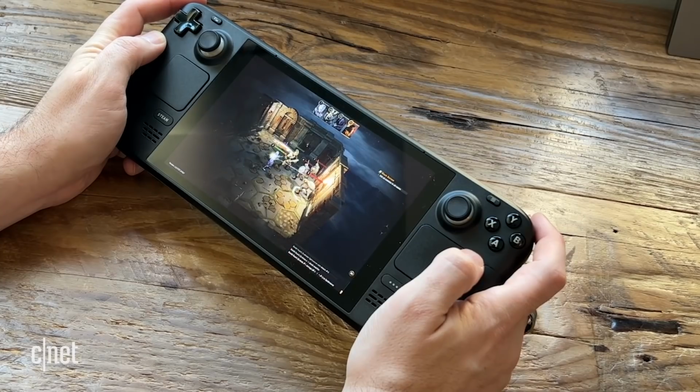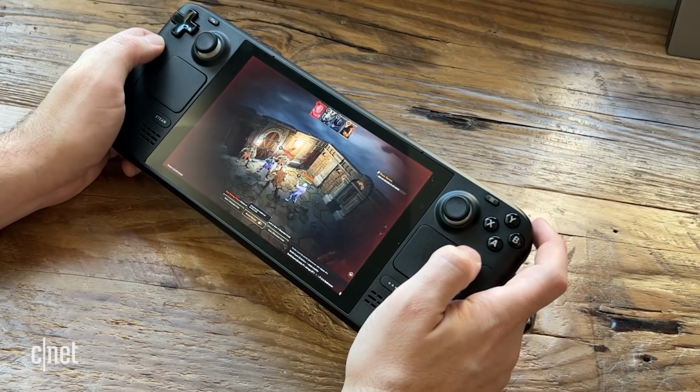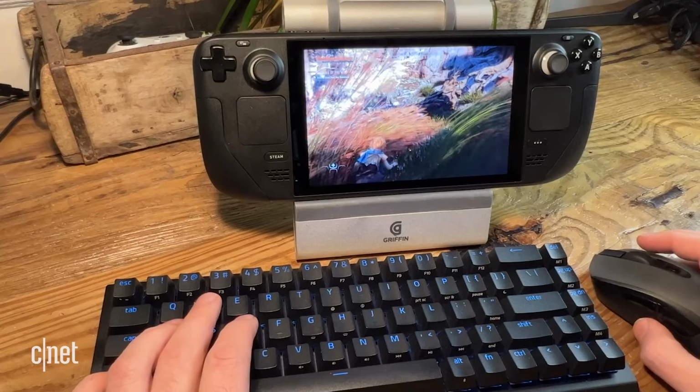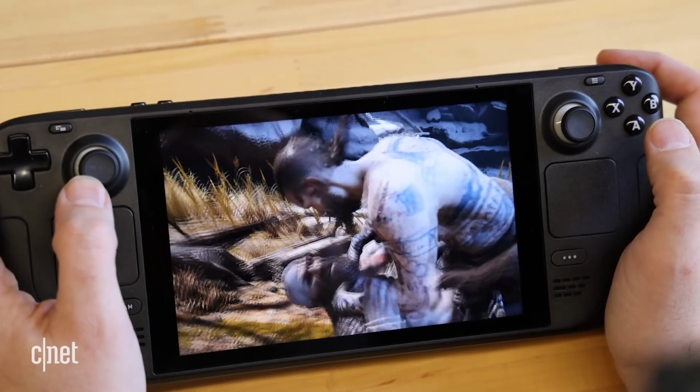So I tried a whole bunch of games from my Steam library. Some of them worked fine, some of them didn't work, some of them worked, but the controls were just way too wonky, translating keyboard and mouse controls onto gamepad style controls. And some of them worked after I did some behind the scenes tweaking. For instance, I was able to play Horizon Zero Dawn, God of War, Shadow of the Tomb Raider. These are all very mainstream games that have very nice Steam versions.